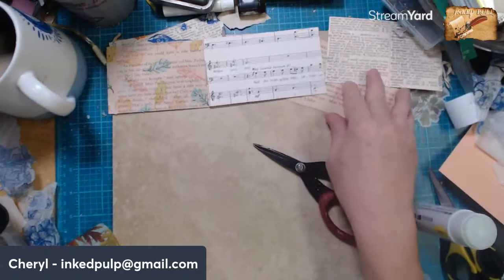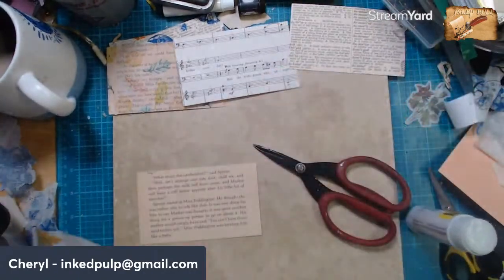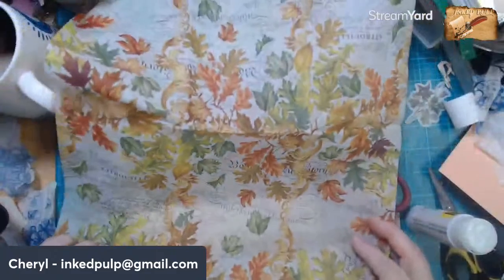So here's another one with leaves. Shall we put that on the sprout one as well? These are autumn leaves though.